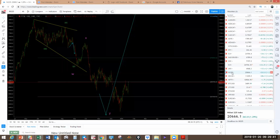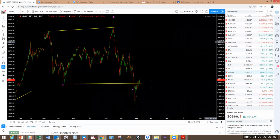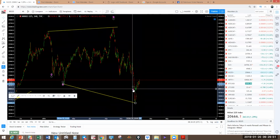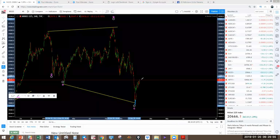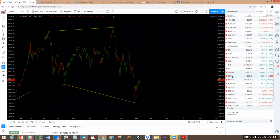NIKKEI, also an expanding flat. Now we just need to move this from there to there. That's an expanding flat, a simple ABC move. This one looks like it has got a pulse and what looks like a diagonal. We're going to expect a 3-wave move correction at any point now. So don't think that this correction is a reversal. It may just be a continuation pattern to keep pushing this higher and higher. Right, that is the Nikkei.